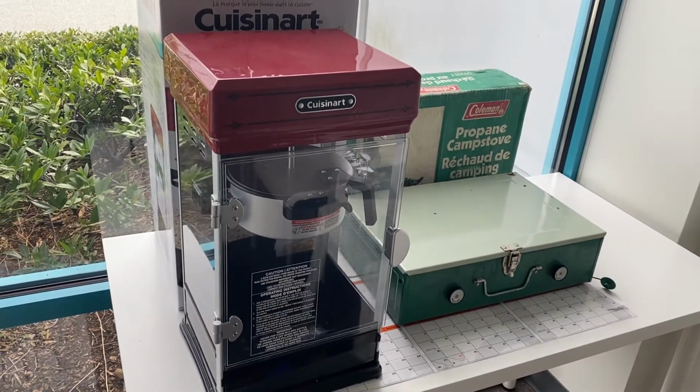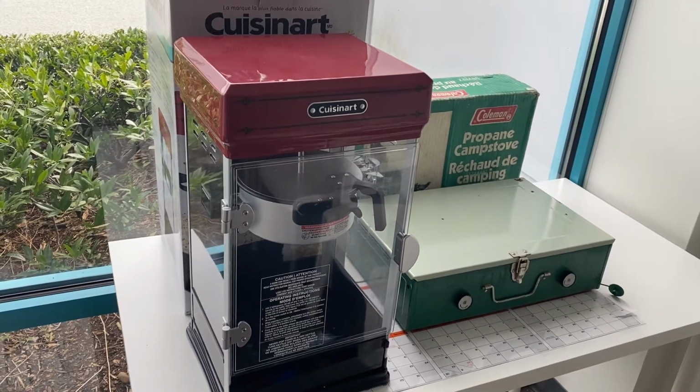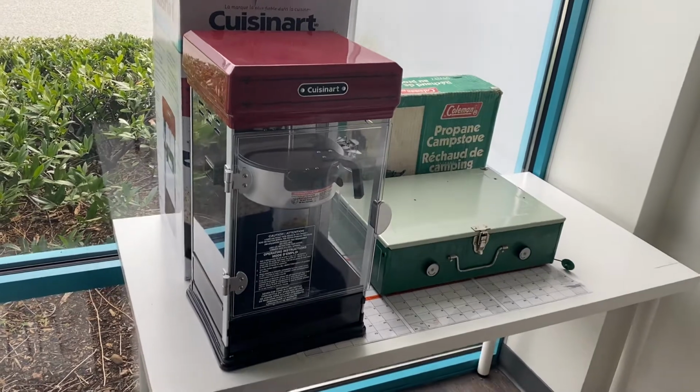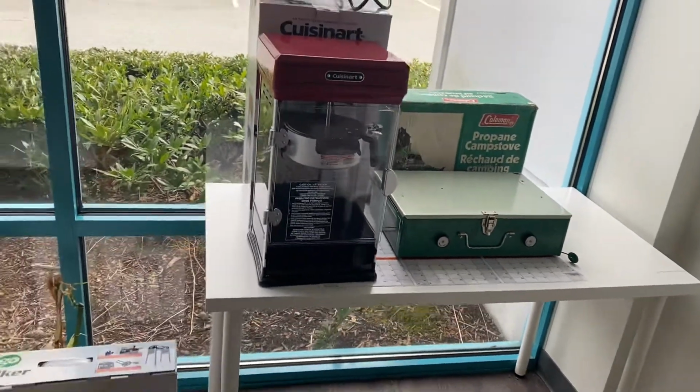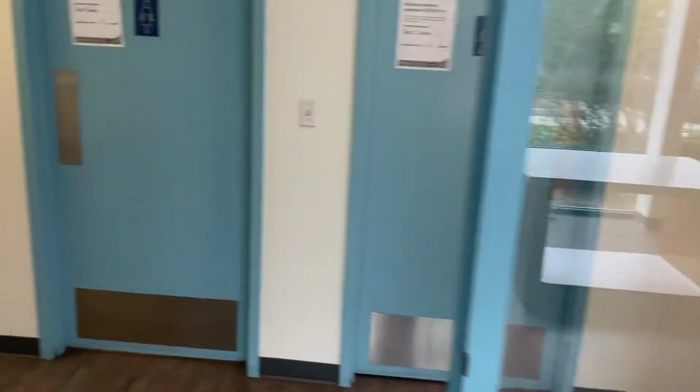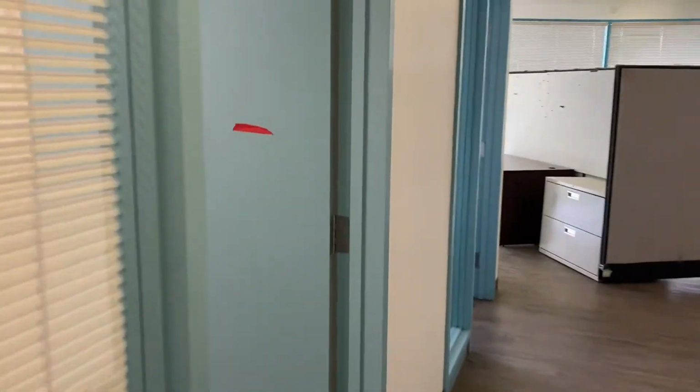This auction is day one of the glass company. We're in the offices and they have quite a nice popcorn maker. This is the lunchroom. It'll all be sold. Nothing terribly exciting there, except the popcorn maker, of course.